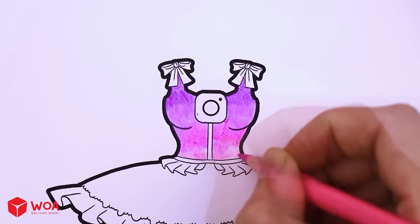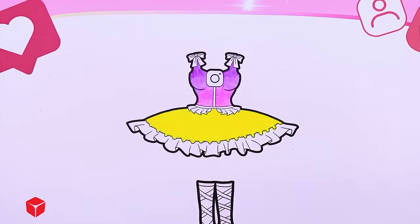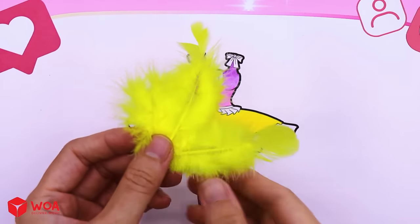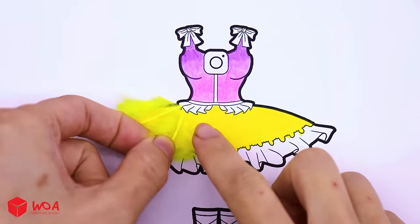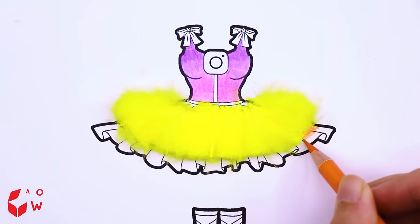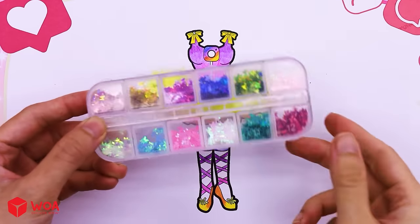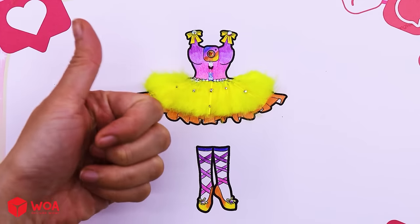Coloring like Instagram social network. A little more feathers. The fur dress is so beautiful. Add sparkles. Pretty Instagram dress.